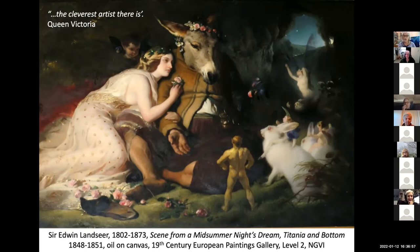in 1839, Landseer's father told him off for reading an extract from a Dickens novel out loud to his life drawing class at the Royal Academy. Which novel was it? Excuse me. Which novel?